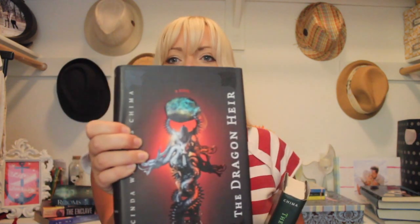I don't know which order these go in, but we have the Wizard Heir and the Dragon Heir, both by Cinda Williams Chima. This is the second and the third book in the Heir trilogy, I believe, and they both look super awesome, and they have epic covers, and they're fantasy YA, and I love that. And I'm assuming that there's going to be dragons, since there's the Dragon Heir, and I'm really excited to read those, probably more in the fall.